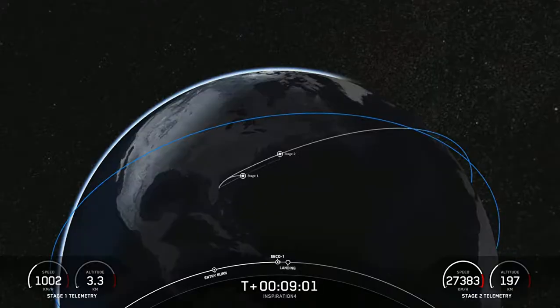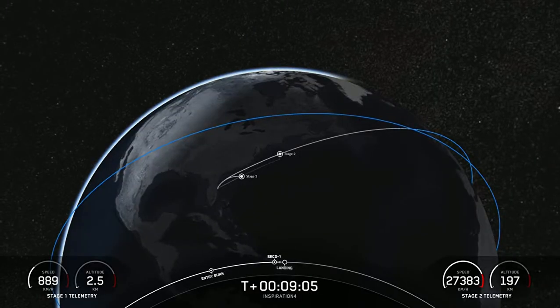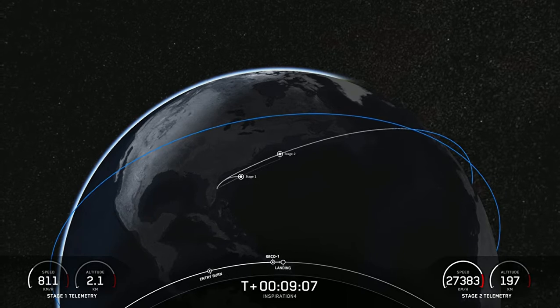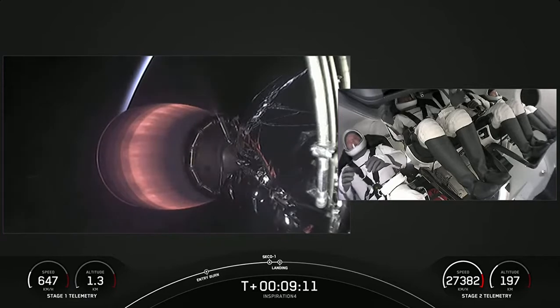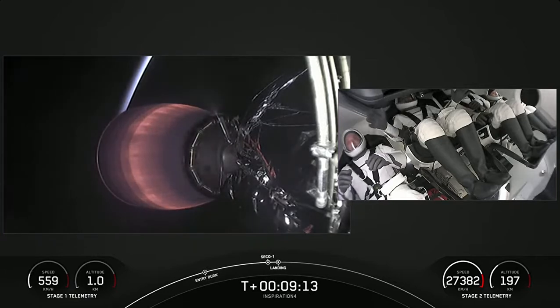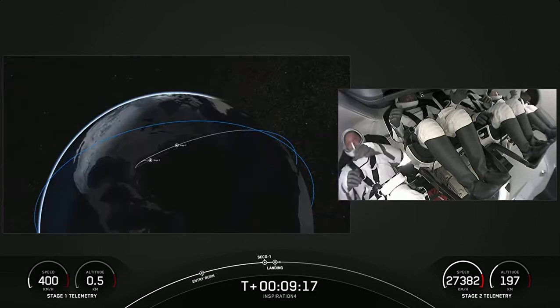And here we have the MVAC. We just saw that it shut off its engine. Stage 1, landing burn start. Dragon SpaceX, nominal orbit insertion. All right, good news there. The nominal orbit insertion. That's amazing news for the Inspiration4 crew.